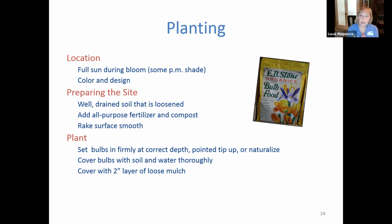When we think about preparing the soil or the bed that we're going to use, we want to make sure that we have well-drained soil that's loosened and soft. You want to add an all-purpose fertilizer and compost and rake the surface smooth. When you set out to plant, you want to set the bulbs firmly at the correct depth with a pointed tip up. Cover the bulbs with soil and water thoroughly and cover with a 2-inch layer of loose mulch.